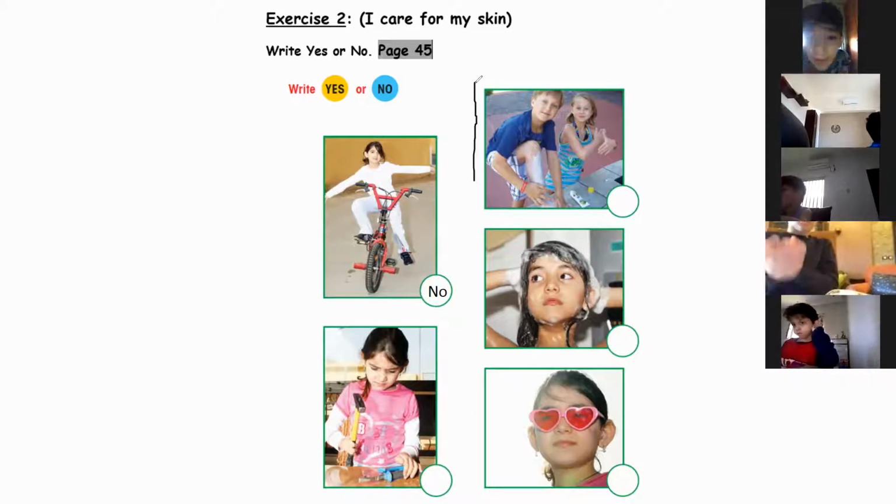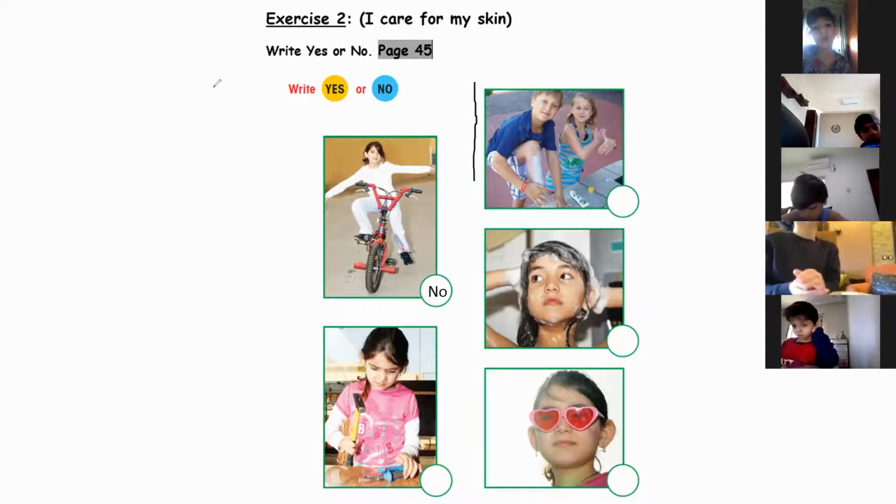Yes, ma'am. Not this page. Okay, wait. When I'm done with this page, I will move on to the next, okay? Okay. Ahmad, what can you tell about this picture? They're putting some sun cream. Is it a good behavior or bad? Good behavior. A good behavior.